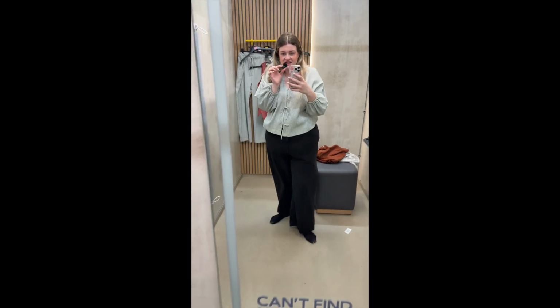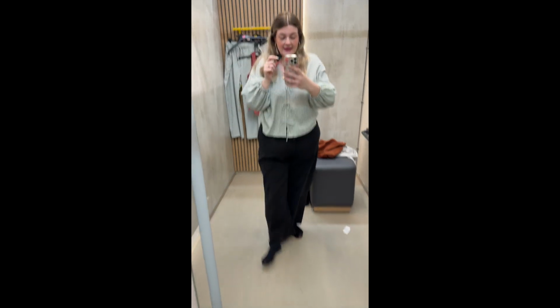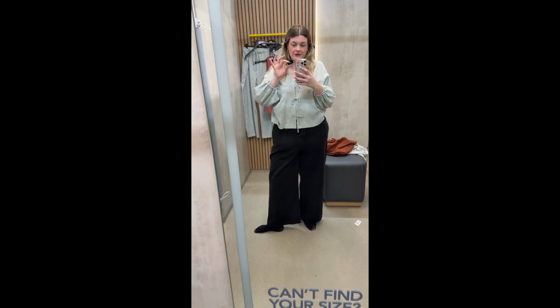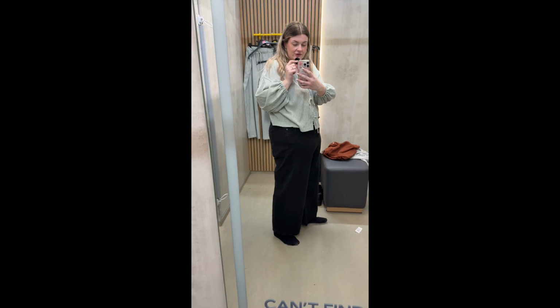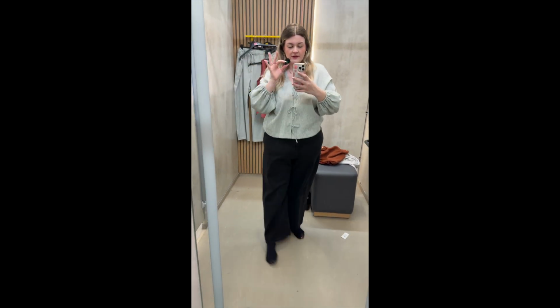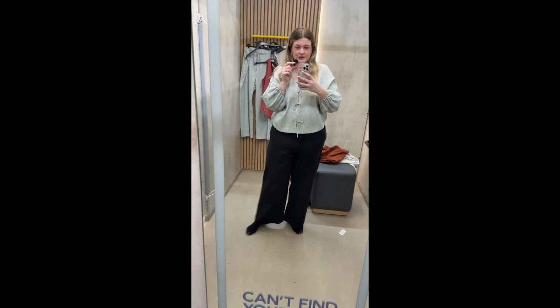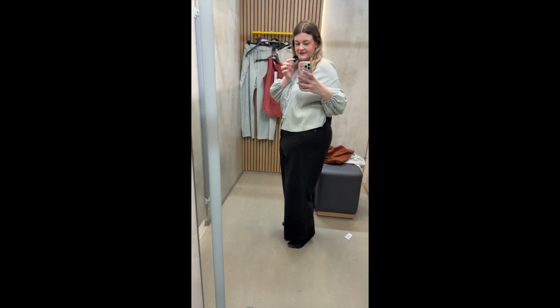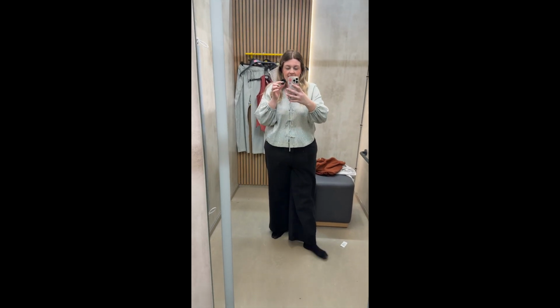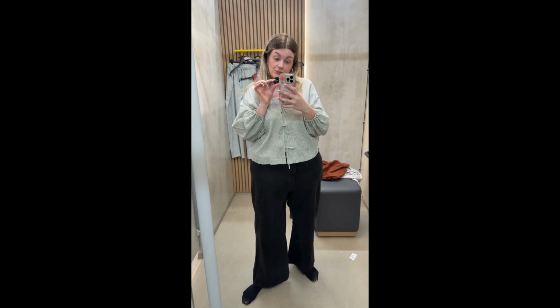So I managed to get the jeans in black in a 22, and they actually do up. I would definitely want them in blue, but I just couldn't handle my tummy hanging out so much. So this is how it looks with the black jeans. I think if I could find these in blue, which I might have to order online, because I feel like they fit really nicely, this top could go really nicely with them.